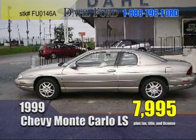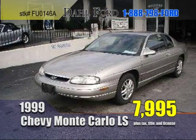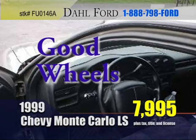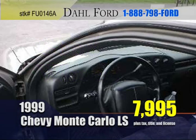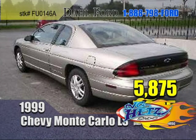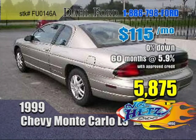Wow! Take a look at this one. It's a 1999 Chevy Monte Carlo. It's a two-door coupe, and it is the LS model. It's pewter in color with an automatic transmission, air conditioning, power steering, power windows, power mirrors, the good radio, and the good wheels, folks. We had it out there last week at $79.95. That's too high. You guys are watching for the deals, so we're going to give it to you. How about $58.75, $115 a month.